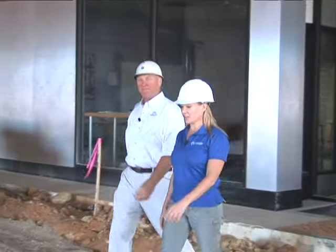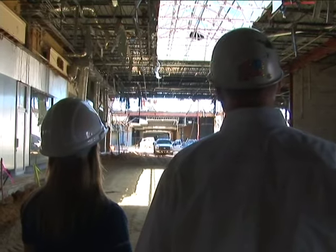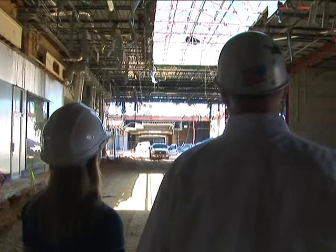Well, it definitely looks lighter without the ceiling on. Oh yes, we've torn down about 175,000 square feet of the ceiling so far. Wow. So which way are we going? Let's go this way.